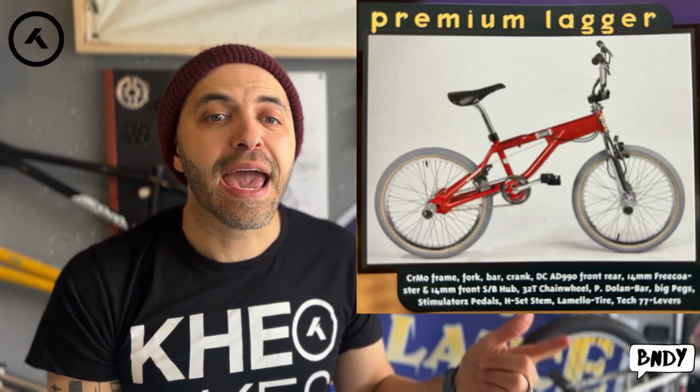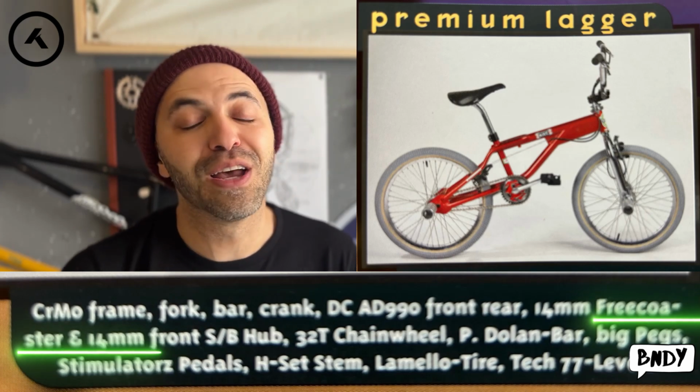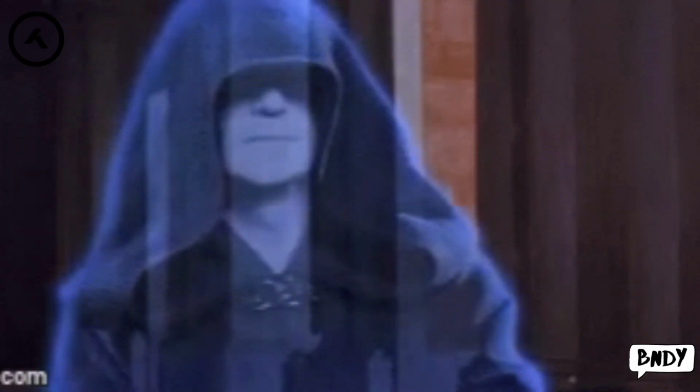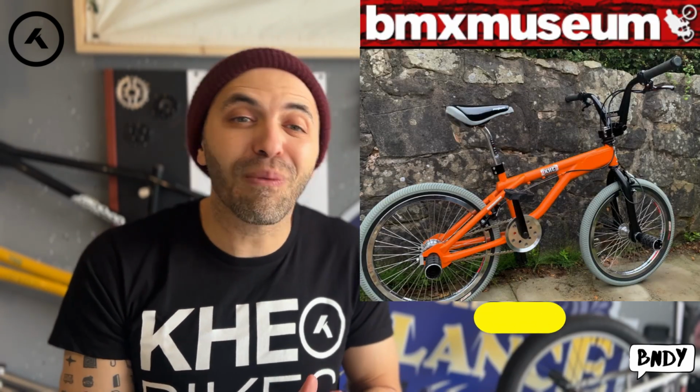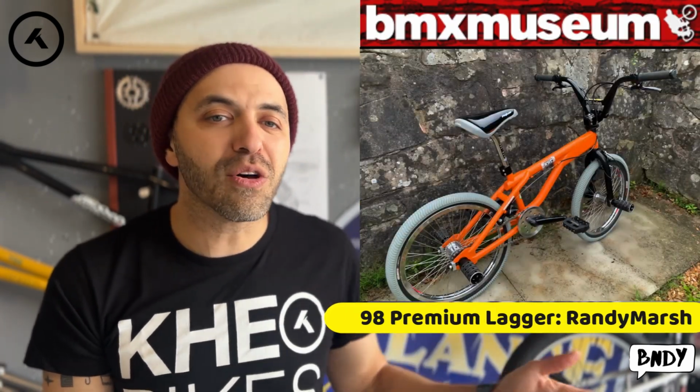And it's really important to point out that the first version was offered as a frame or a complete, and it was the first freaking complete to have a free coaster, the one I mentioned earlier. Almost every flatland complete after this point had a free coaster because KHE did it first. So cool.